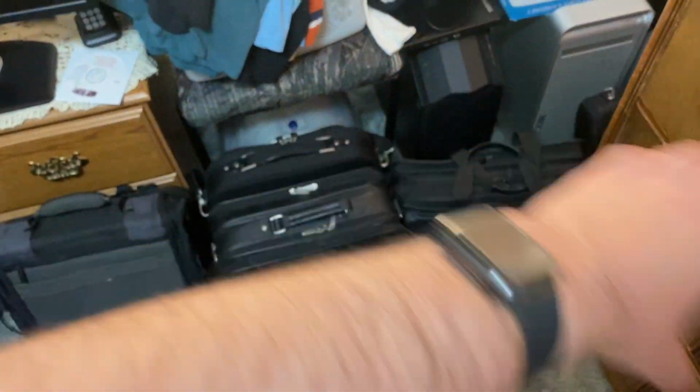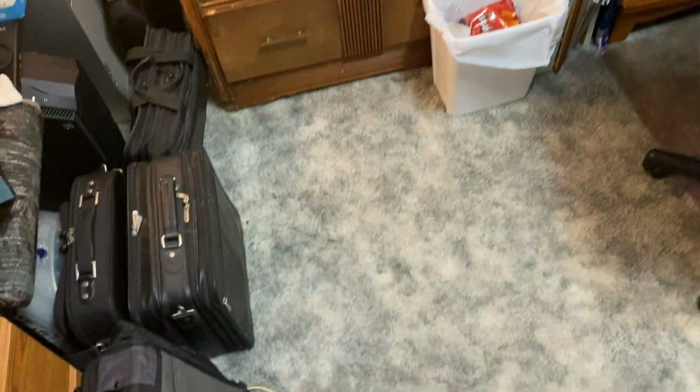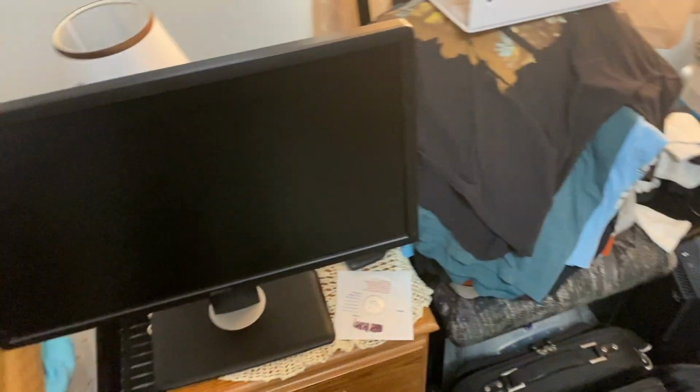Kind of move these laptop bags out of the way, and that way I can get access to this dresser a little more easily instead of having this big mound of stuff here on the floor. Obviously, this monitor is not staying here in this location. It's going to go onto the new desk when it arrives.